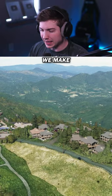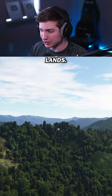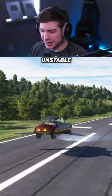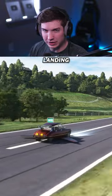But of course, before we make any conclusions, we have to see how it lands. So here we go. Again, we have to land pretty fast here, around 130 knots. It feels unstable on approach, and that was actually kind of a hard landing to execute.